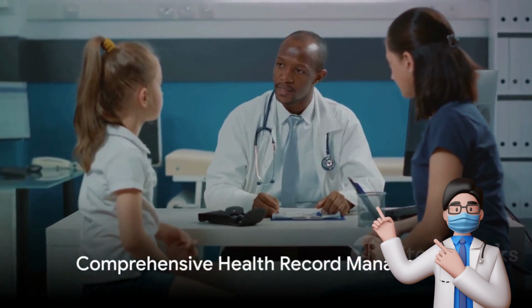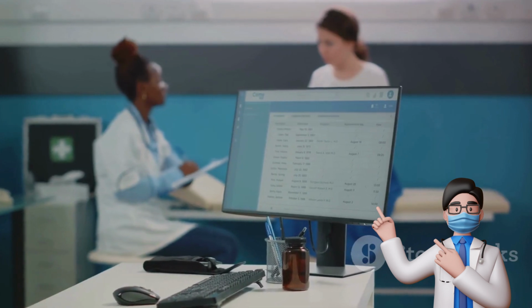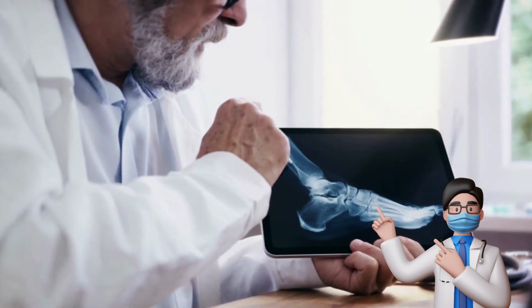A standout feature of this app is its comprehensive health record management, easy booking modules for all ages. Now, managing your health data is as easy as browsing your photo gallery.